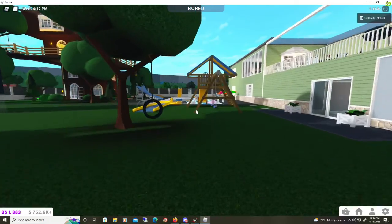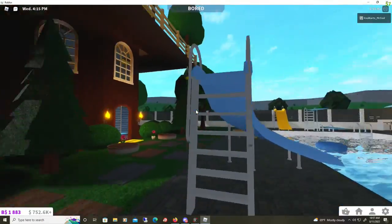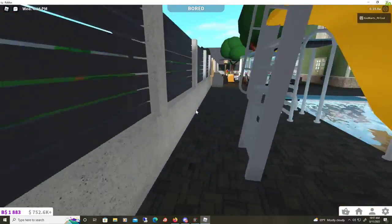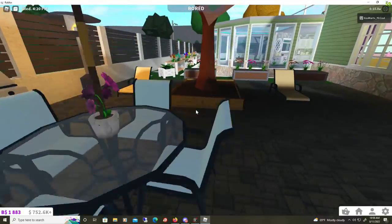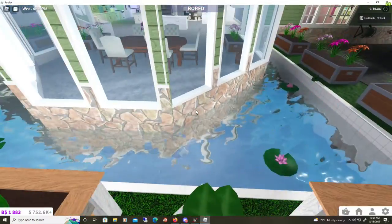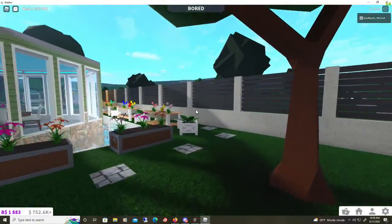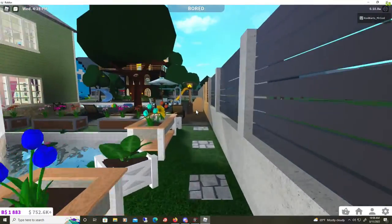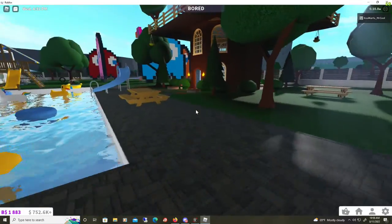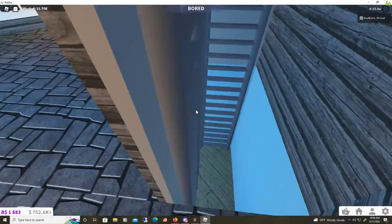All in all, a good place to do role play. There's a pool, and we got a tree house. I'll show you that in just a minute as soon as I walk around this side of the house. It's got nice areas to just sit and relax and have a barbecue. And yeah, this was fun to build. That's pretty much it there. So let's go show you my tree house here. There's a lot of places I could add a lot more detail to it, but it's okay.